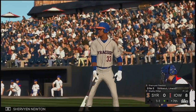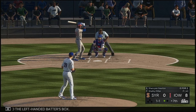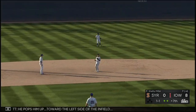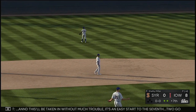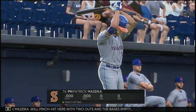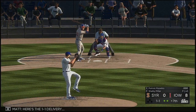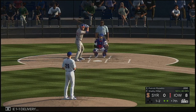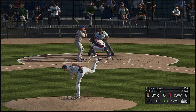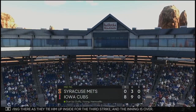So stepping in now is Shervian Newton as he'll dig into the left-handed batter's box. The 1-1. He pops him up toward the left side of the infield. And this will be taken in without much trouble. It's an easy start to the seventh. Two gone. Patrick Mazika will pinch hit here with two outs and the bases empty. Patrick Mazika. Here's the 1-1 delivery. And a half-hearted swing there as they tie him up inside for the third strike, and the inning is over.